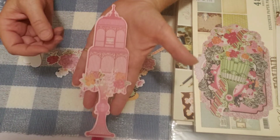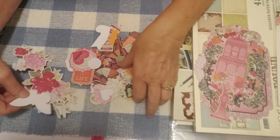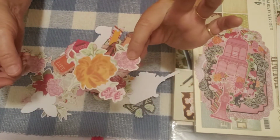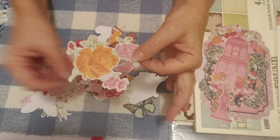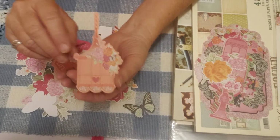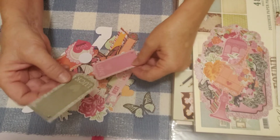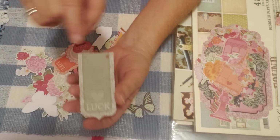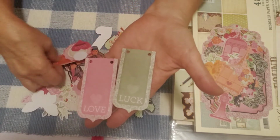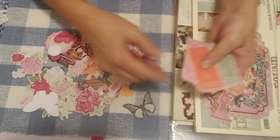Aren't these pretty? I couldn't really see what was in there because everything was all together, so you don't really know what you're getting until you open it up. Here's a pretty flower cutout. This is what I was really interested in, things like this. Here's another little bird cage. Those are so pretty. Can't wait to use them. Some of these look like tags. There's two holes right here. This one too. Here's another one. Any more of those? I think that's it for those.